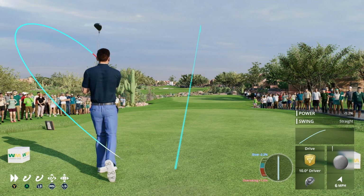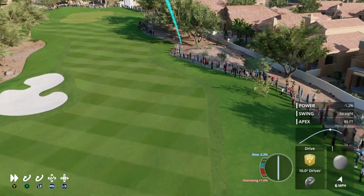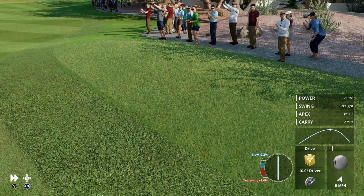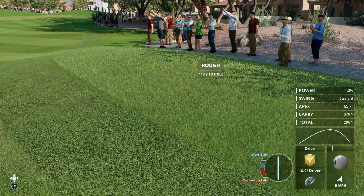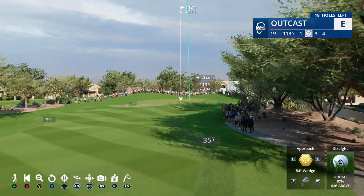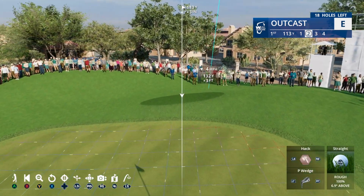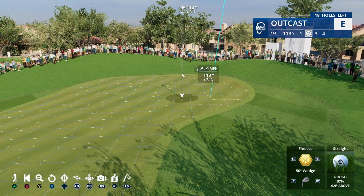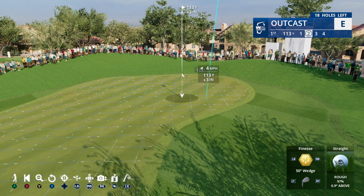That is not drawing as much as I was hoping. That's in the rough. That's in the rough rough. And that is going to miss the fairway as his opening tee shot is in the rough. At least it's in the not desert. Not ideal, but it's manageable from there. Just do a finesse shot. That's fine.